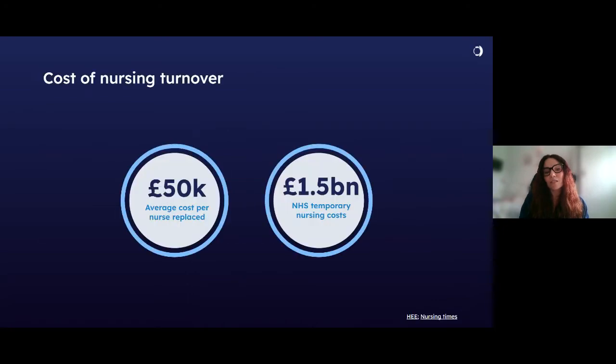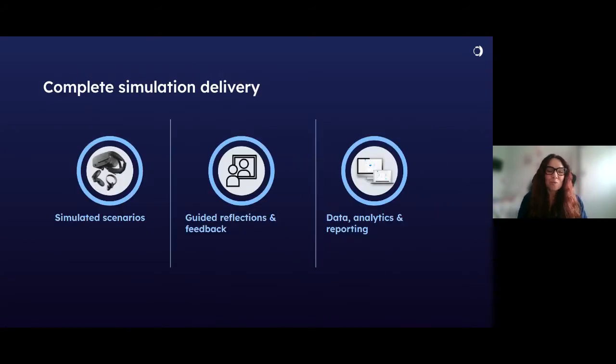I'm going to skip through these. I think we can all appreciate all of these things. But essentially, let's think about the platform and how it's been designed.